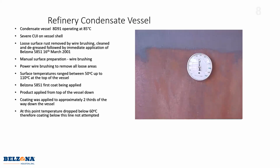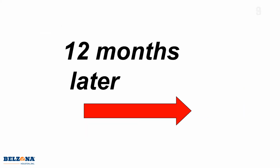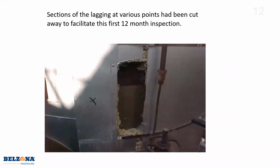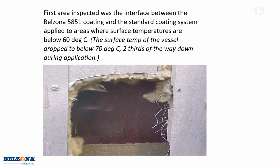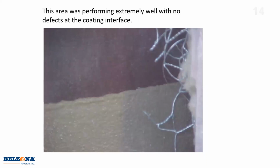And you can see the temperature is a little bit lower down. The temperature of the vessel varied with the height. So there was a certain area where this product would not cure because it wasn't in the correct temperature range. These products do have to have a minimum temperature for them to cure. But we do have products that will cure at these lower temperatures, which would be our normal line of epoxies. So 12 months later, they went and inspected it. They were able to just take apart some of the insulation and do inspection, and the coating was perfectly intact. There was no more corrosion in these areas, and they saved this vessel from corroding extensively over time.